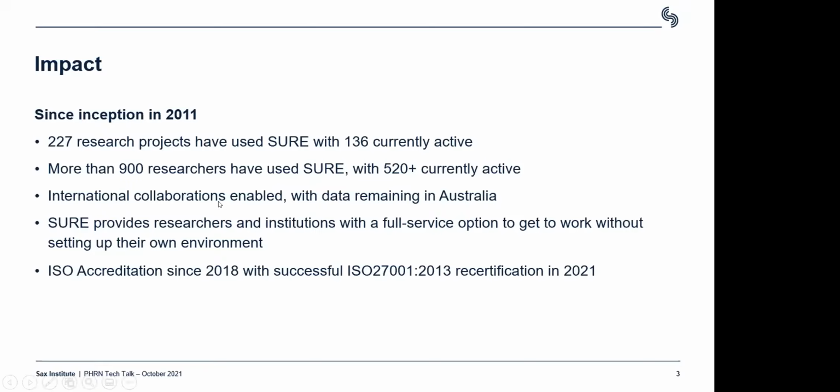And we're quite conscious now about the fact that we're able to supply researchers with a turnkey service and to maintain a full service desk for them. It's something that increasingly researchers have been talking to us about as really important when they're using one of these systems. And I'm also pleased to say that we got recertification for ISO 27001 this year.